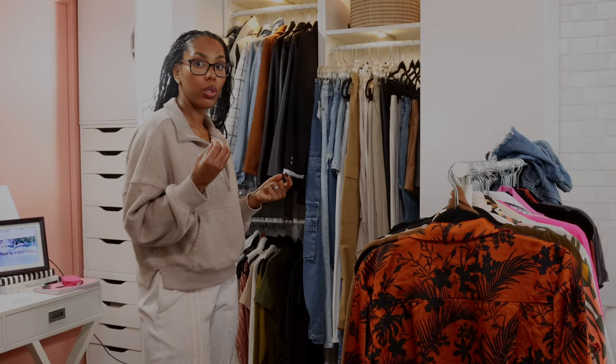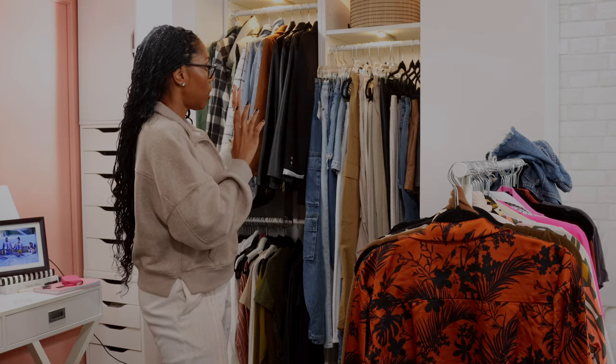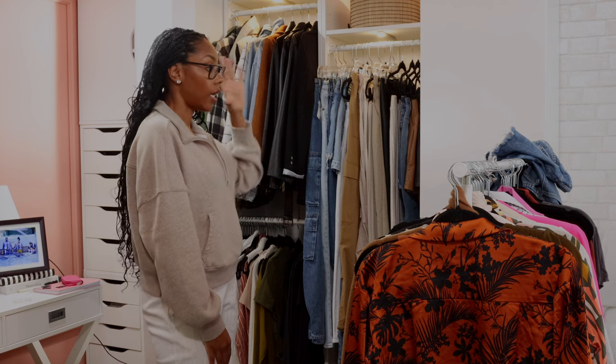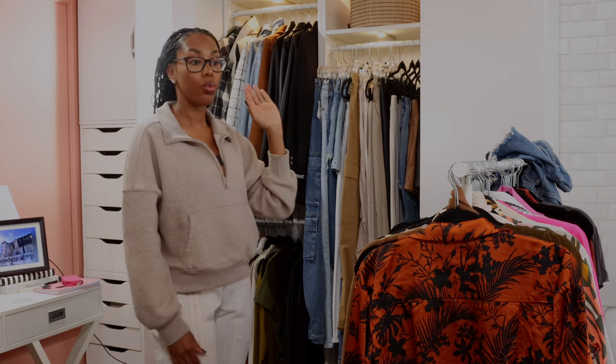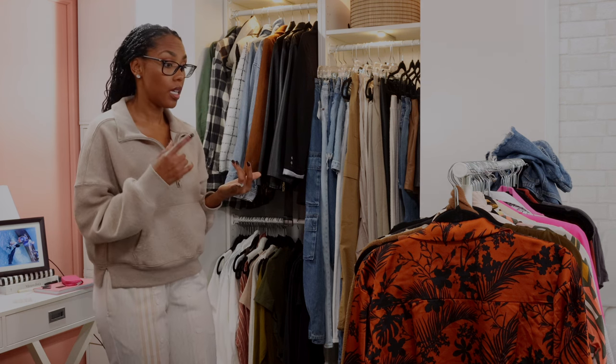So when you are trying to create a new wardrobe and you can't figure out how to get that style, start with assessing what you have first. The first thing I did was I categorized by color, and then I organized by likes. I didn't even say, okay, does this fit? Or no, do I like it? Because if I don't like it, why is it in my closet? Makes no sense. And then I looked at the quality.